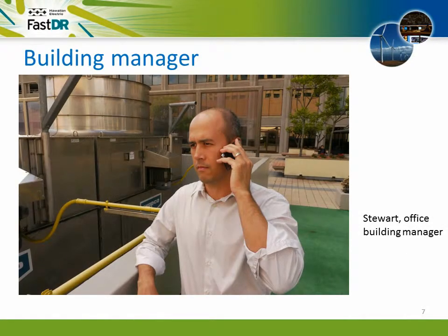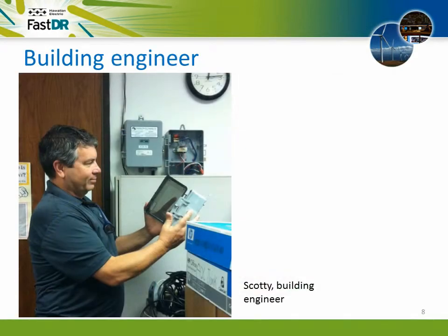Hey Scotty, I know you've been making some good improvements here on our building for more energy efficiency, and we all appreciate that. But I'm in a tough spot. We really have to find some ways to reduce our energy costs. You got some ideas? Well, you're right, Stuart.